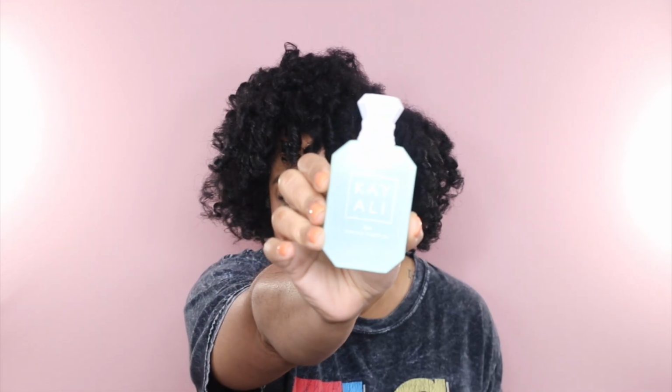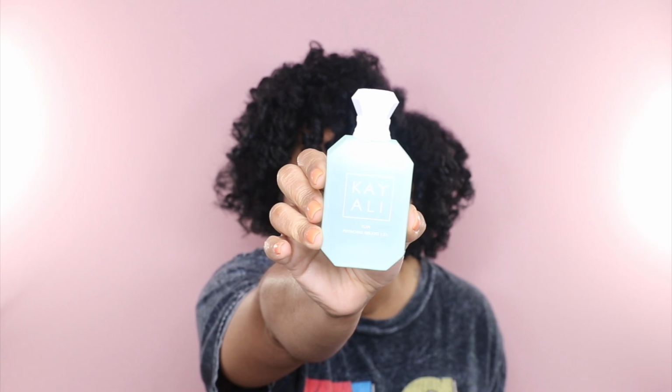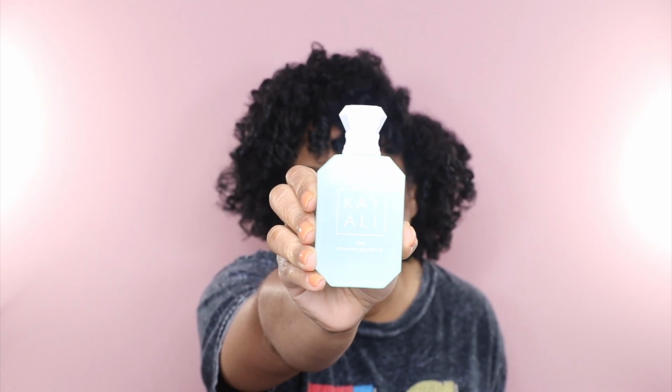Look at the dent. Look at it. And yes, this meets Denise's requirement of at least an inch. This has just been an easy grab. It actually is my scent of the day today.